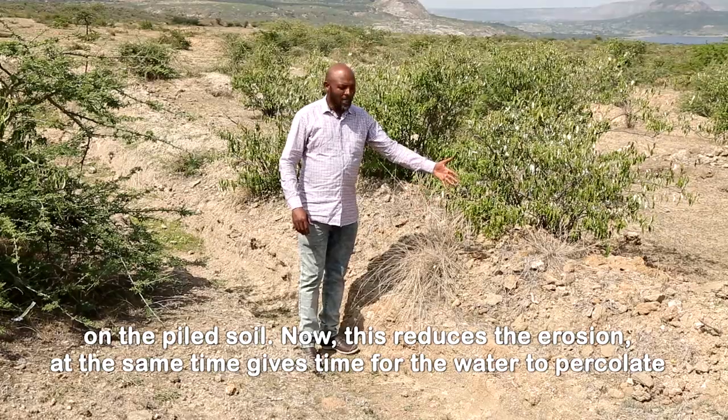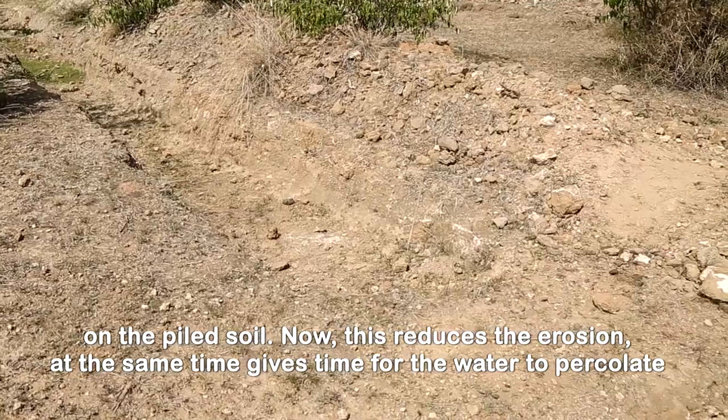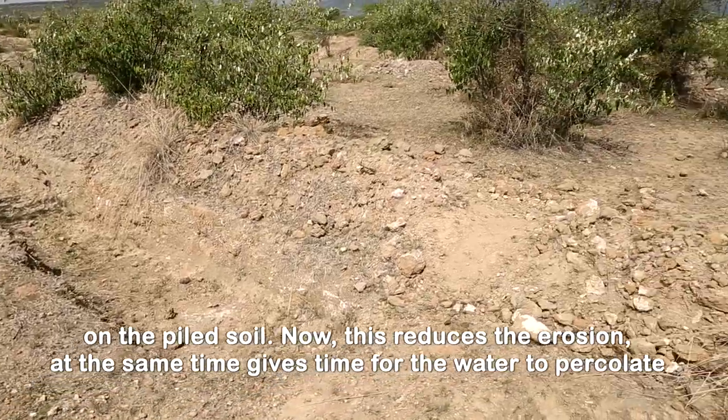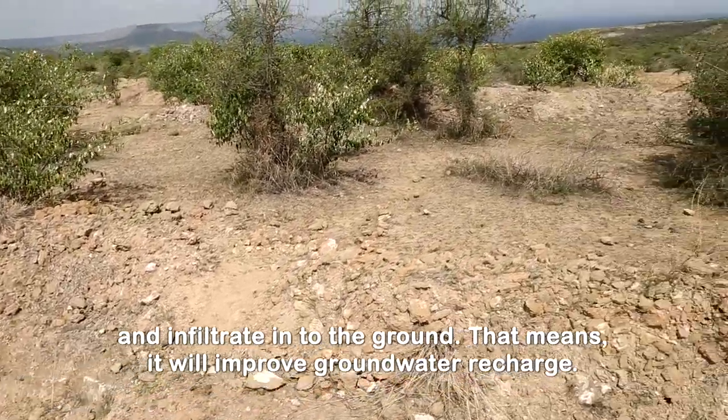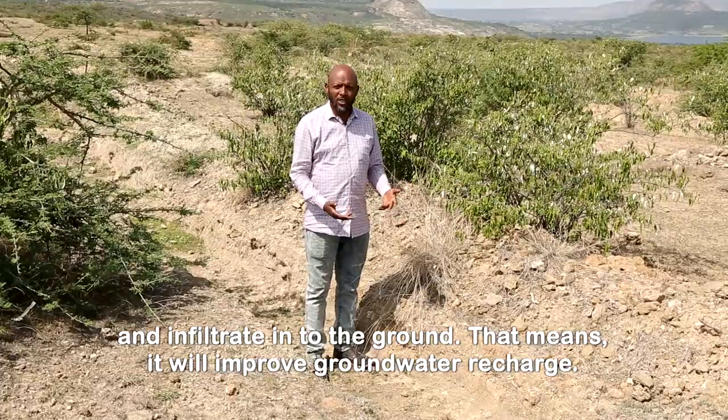on the piled soil. Now, this reduces the erosion. At the same time, it gives time for the water to percolate and infiltrate into the ground. That means it will improve groundwater recharge.